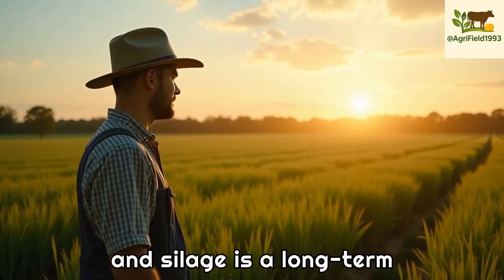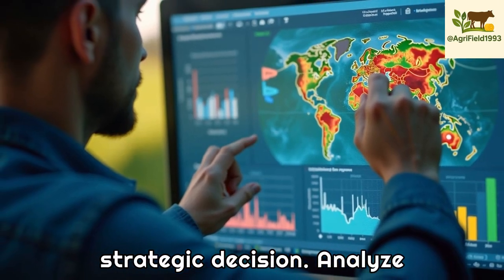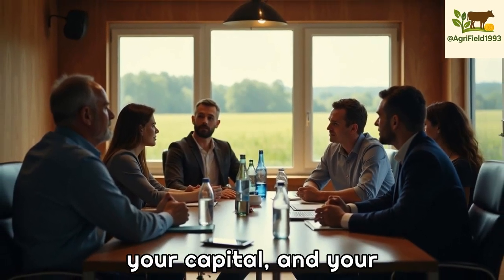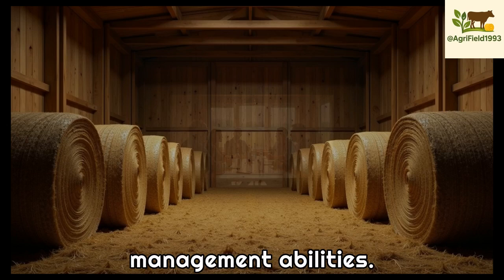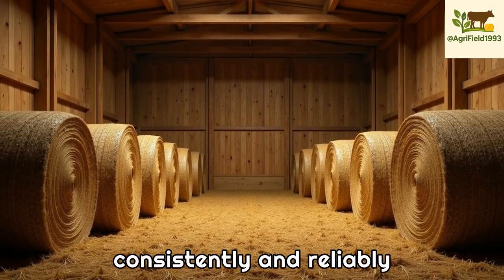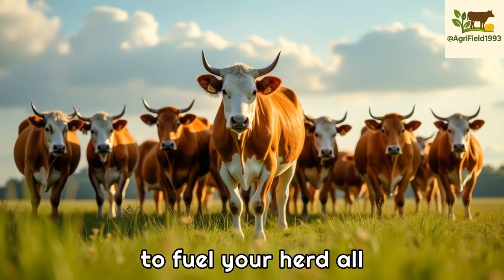The choice between hay and silage is a long-term, strategic decision. Analyze your climate, your scale, your capital, and your management abilities. The best system is the one that allows you to consistently and reliably put up high-quality forage to fuel your herd all year long.